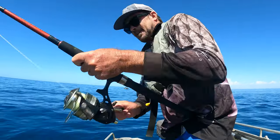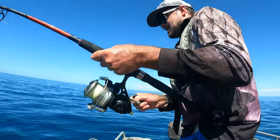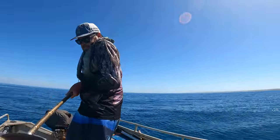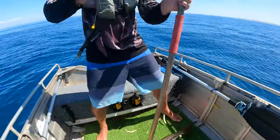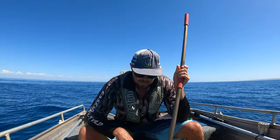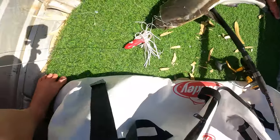How much hurt is on that reel right there? A little bit. Not too much, I don't think. Enough to hurt me a bit. Yes! Look at the size of that thing. We fished hard for that one. That is a good cobia. Show the camera that sucker, Ashton.